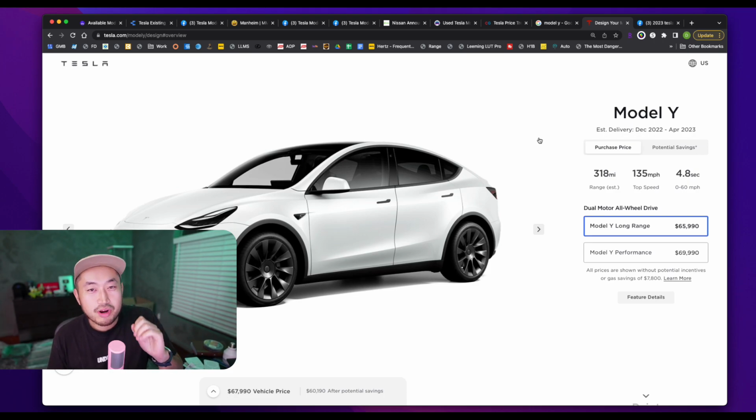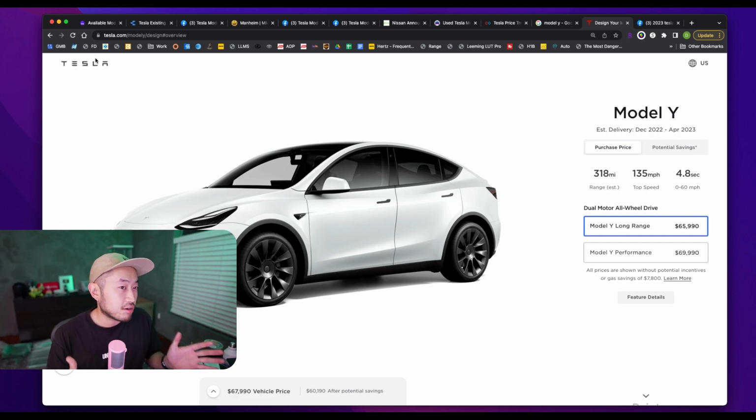I'm not sure if it's worth it to pay $66,000 for a Model Y long range right now, when we're on the cusp of the 2023 model year, and on the cusp of the potential tax credit, whether it's $3,750 or $7,500. Now, if you have a pending order from a year ago at a lower price point, that's a completely different story.